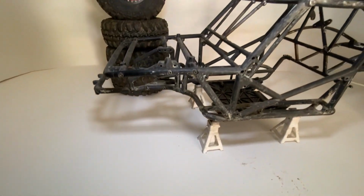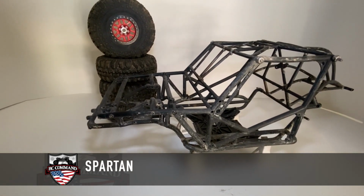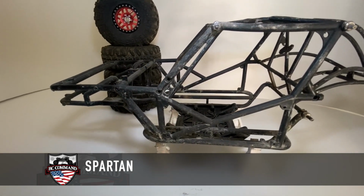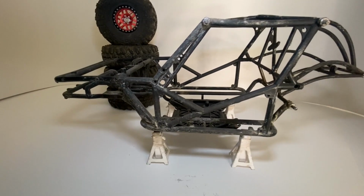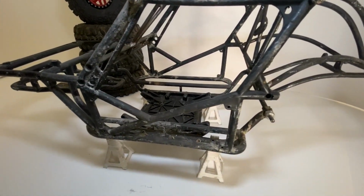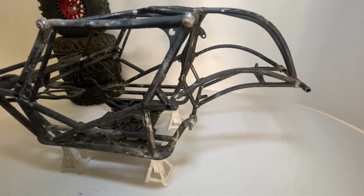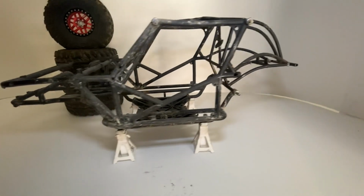Alright, so we showed you something new. Now we're going to show you something old. This is the Spartan buggy. My son named this buggy. This was the first serious RC that my family bought. It started life out as an Axial Wraith and has been subject to many a night under the knife at my hands. So this thing's going to get a new back half.